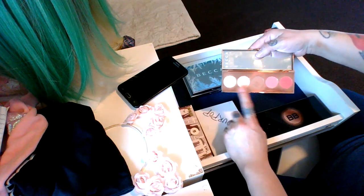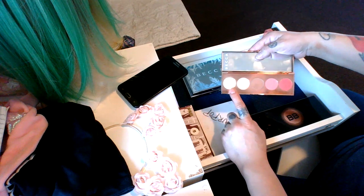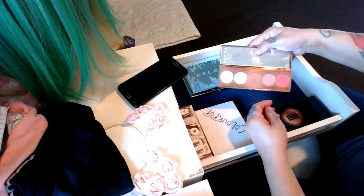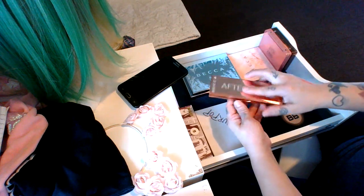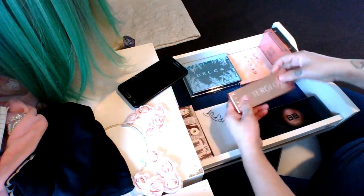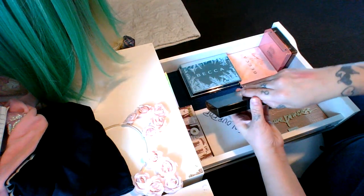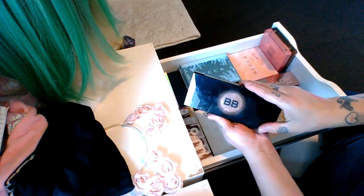And then I mix these two together, but I use this one alone on the tip of my nose and top of my lip to get more of a shine. So this is my favorite. My hubby found this in TJ Maxx. Everything's mostly TJ Maxx, guys. Face palette is Bobbi Brown.